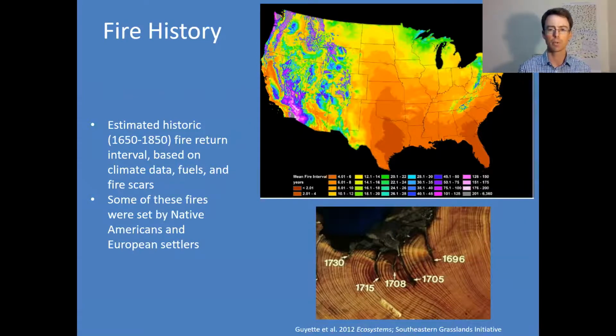There's a paper from 2012 which did some modeling, and it looked at fire scars, which is what the bottom picture shows, scars on trees from periodic fires. And it looked at climate data and used that information to build a model to predict how frequently fires came through our region. You can see it predicts every 4 to 6 years. We would have had fires here from 1650 to 1850. That's frequent enough to maintain some grasslands for sure. And these fires were not all natural by lightning strikes. Probably they're definitely Native American fires, and also European settlers would have played a role in these fires.